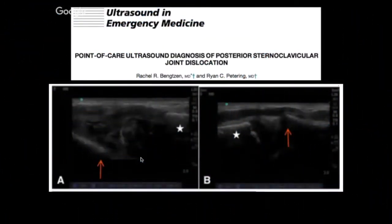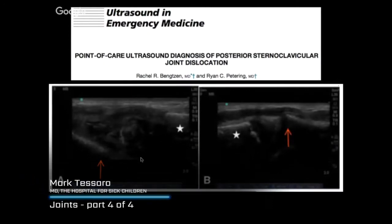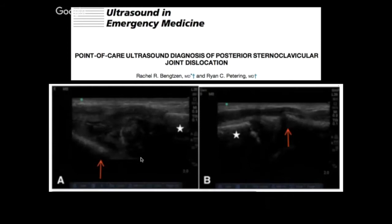And we're going to finish out with just a kind of unique thing that you will occasionally see in pediatric trauma, rarely, but the person who comes in saying, I got struck in the center of the chest and it hurts like crazy. So a posterior sternoclavicular joint dislocation is something you can get with those kind of impacts.